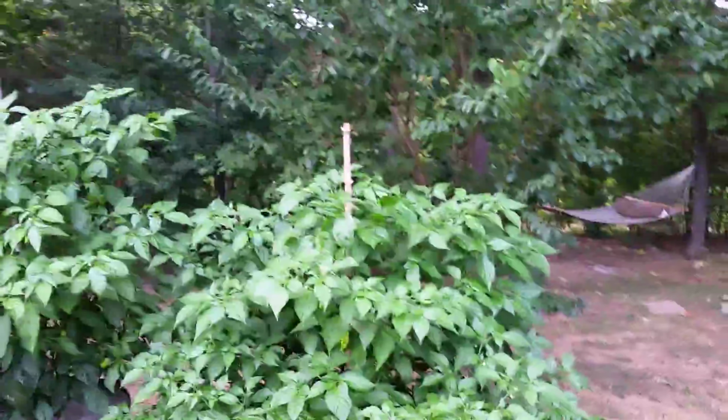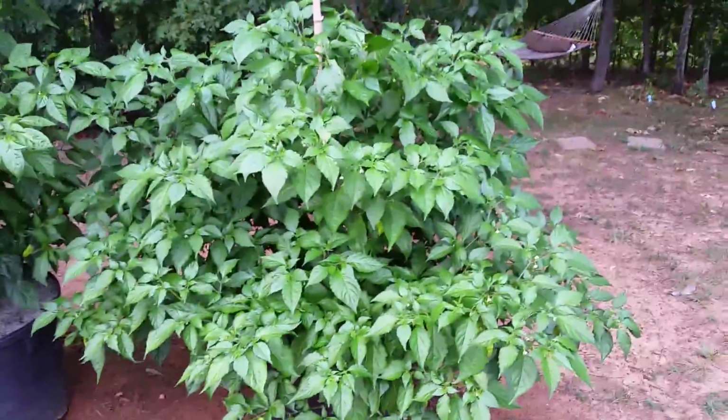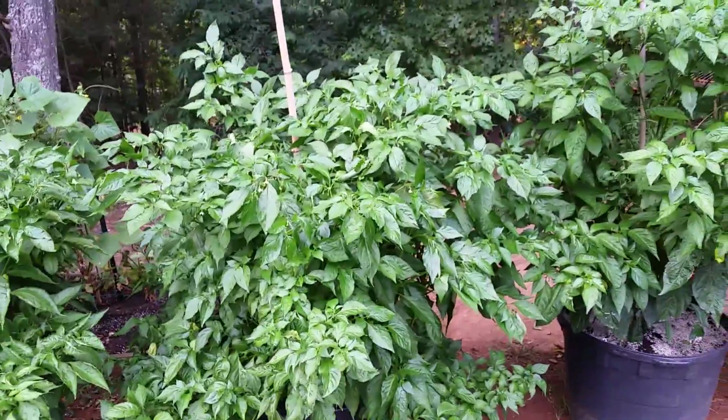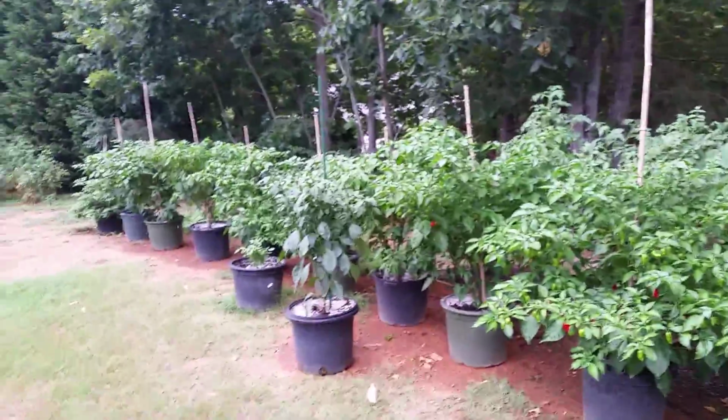This guy's probably, I'm gonna say at least 4 feet tall, and probably 4 feet around, if not bigger than that. Over 5, close to 6. I'm over 6, and this guy's almost as tall as I am. This peach ghost scorpion is huge, and that's pretty much the story for all of them.